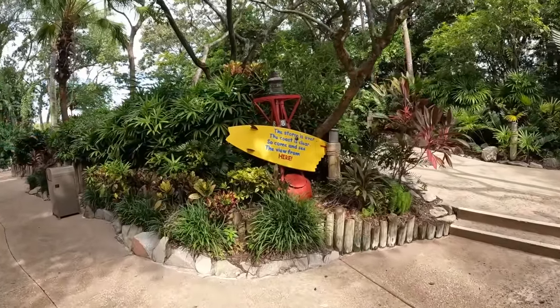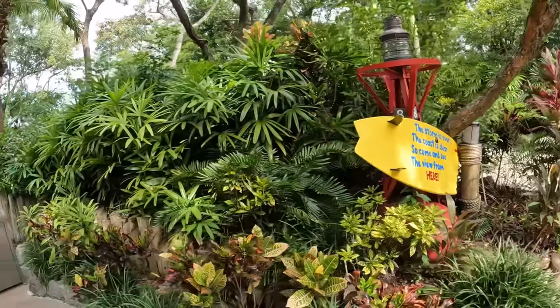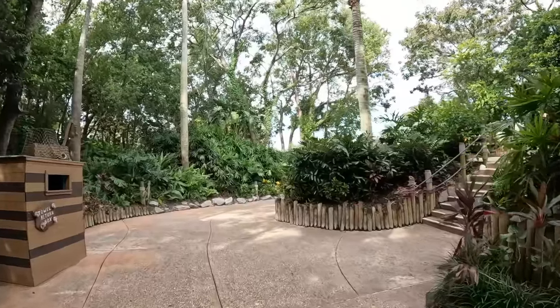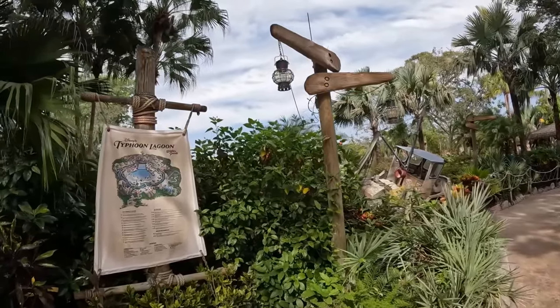Well, it looks like we're in for a quiet day here today at Typhoon Lagoon. The storm is over, the coast is clear, so come and see the view from here. There we go, let's make our way in. Seems quiet. It does seem really quiet. And here we go then, we're now inside the park.